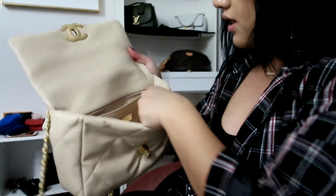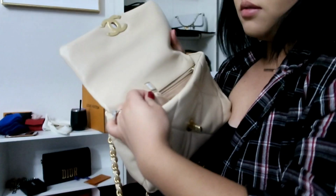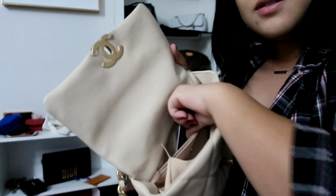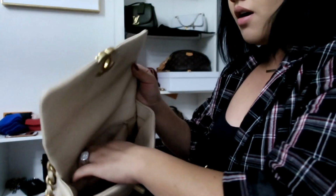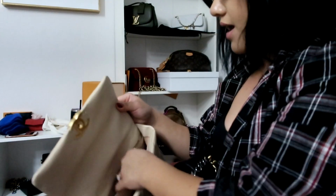This is pretty good because they got the closures pretty good. But still, the date code, you can tell it was off. And then also this card, it feels really plasticky. Your authenticity code card should feel more like a credit card, not flimsy. My final giveaway is the size.